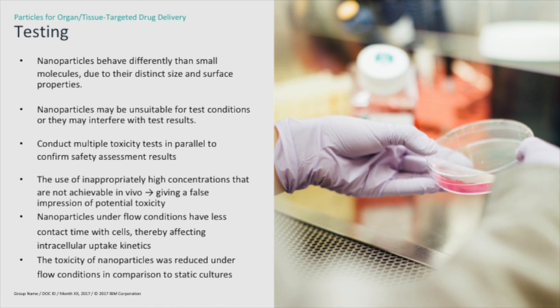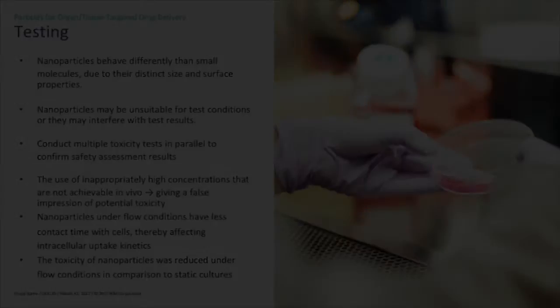It can be challenging to correlate in vitro nanoparticle exposure doses to in vivo conditions because of the use of inappropriately high concentrations that are not achievable in vivo, thereby giving a false impression of potential toxicity. One approach is to improve in vitro toxicology assays using 3D cultures and dynamic flow models that can be implemented to give a more realistic depiction of nanoparticle interactions with endothelial cells. Therefore, 3D cultures can give us a better understanding of these mechanics.